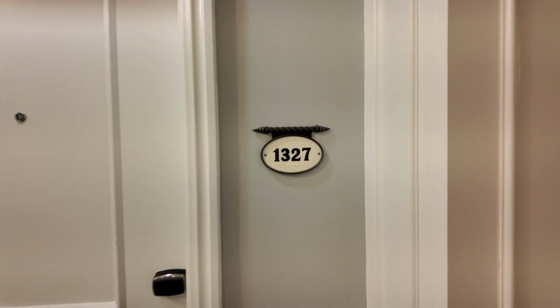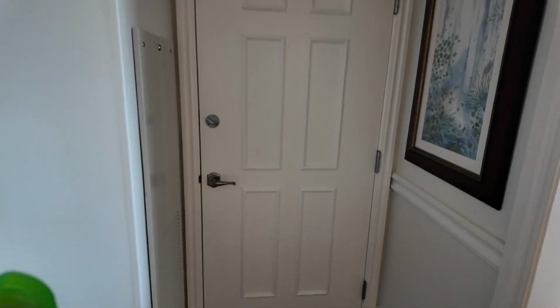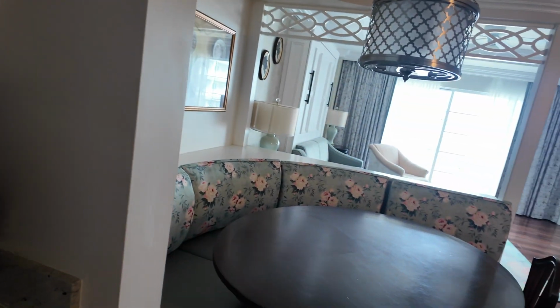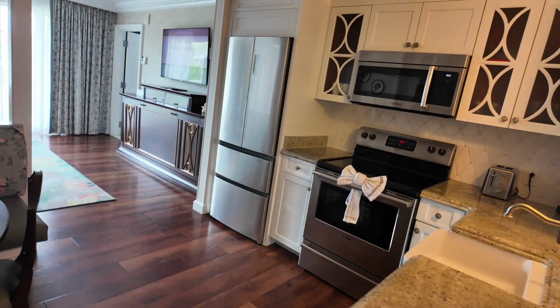We're in room 1327 and we're going to go in, so get first reactions. So in we go. Wow. So it's a lock off, so there's the lock off door. Oh, that's a noisy spring. I'm going to come straight into the kitchen. Wow.